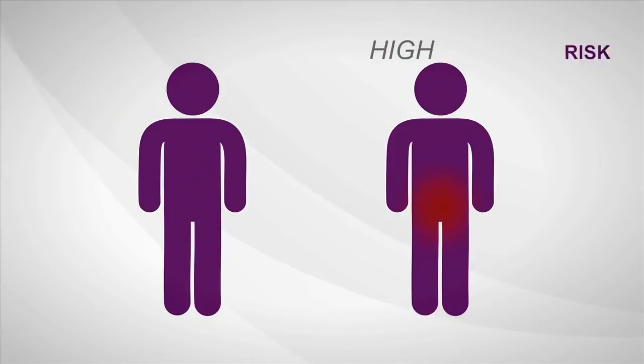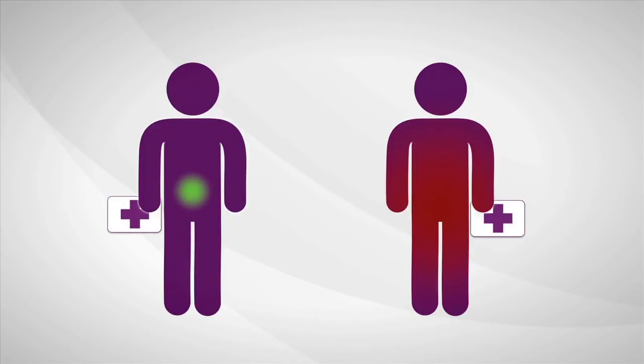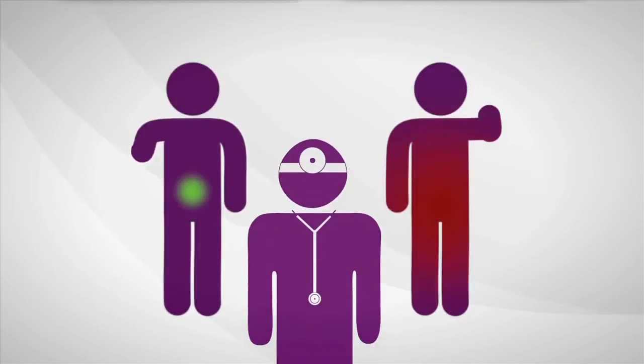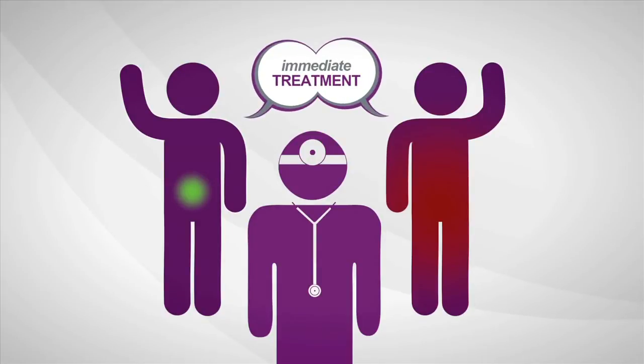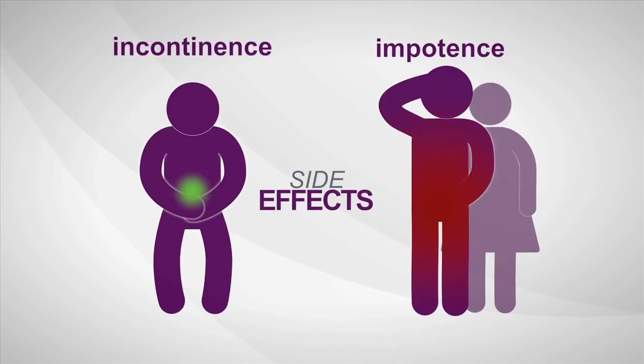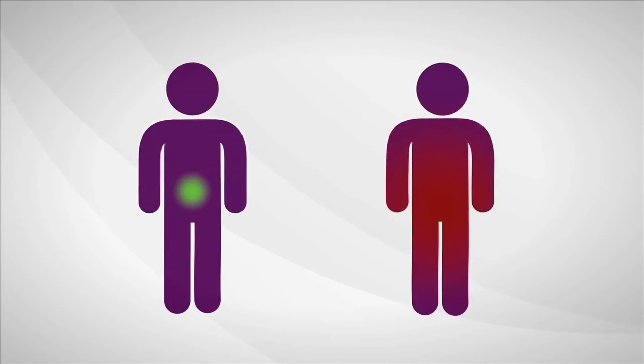Some prostate cancers are high risk, aggressive, and more likely to spread. Others are low risk, least likely to have bad outcomes. The biopsy says cancer, but current diagnostic tools provide limited information about how aggressive a man's individual disease is. So most men decide to treat prostate cancer immediately. Once treated, many men experience serious long-term side effects, like incontinence and sexual impotence. Immediate treatment isn't always needed, but right now a man can't be sure if his cancer is the kind that is likely to require treatment, or if he's okay to wait for now.